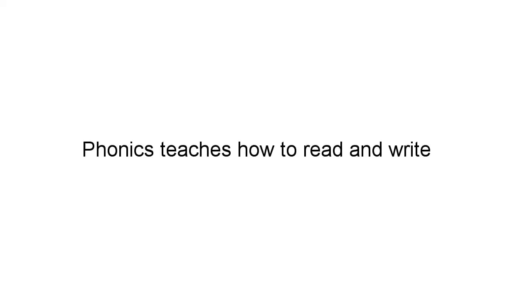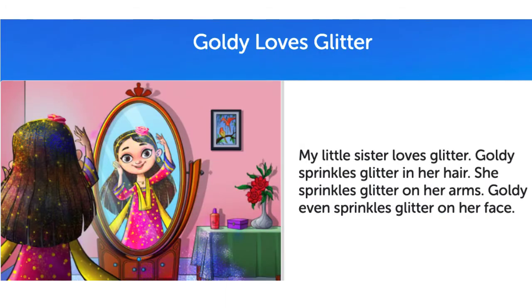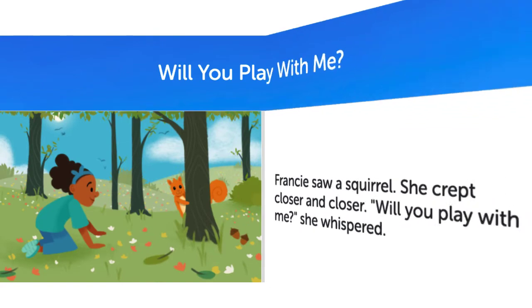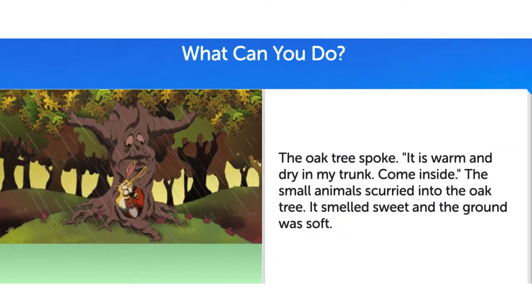Phonics is a way of teaching children how to read and write. It helps children hear, identify, and use different sounds that distinguish one word from another in the English language. Introducing young children to the joy and wonder of books requires a systematic teaching of phonics, a mandatory part of the curriculum in English schools.